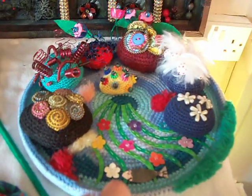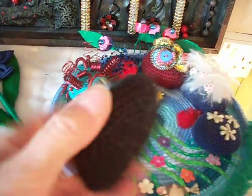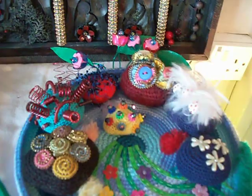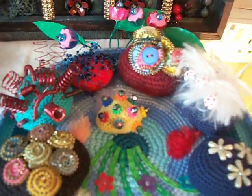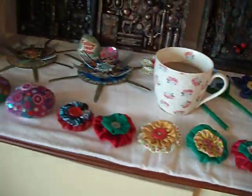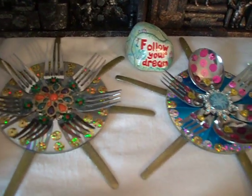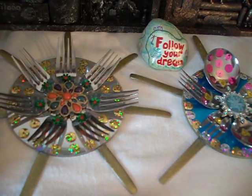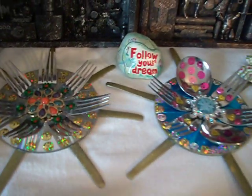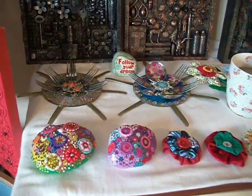The base is a tin from a sweetie box, and these are pebbles out of the garden, covered in crochet, bits and bobs stuck onto them, or stitched onto them I should say. I don't very often use glue, too messy. CDs with forks and spoons bent over and put through the hole in the middle, and blinged up. Stuck down with a hot glue gun. I don't mind using hot glue guns.